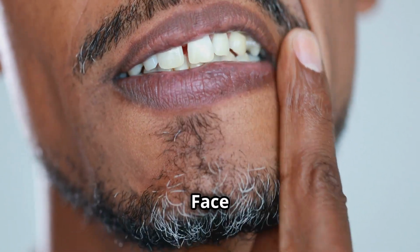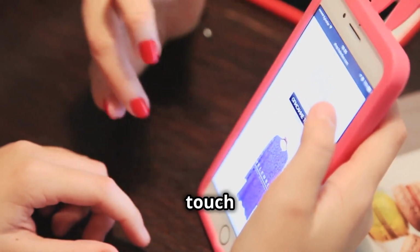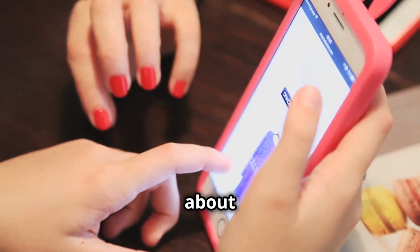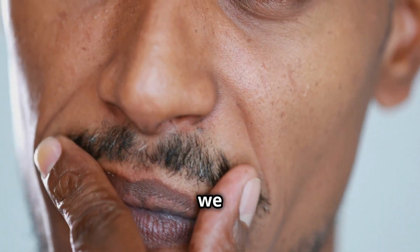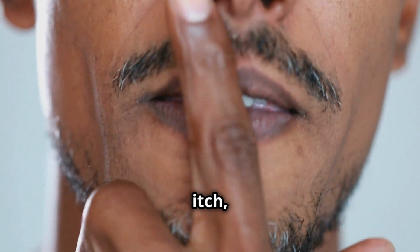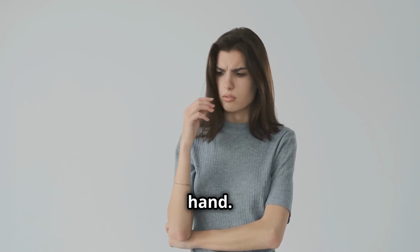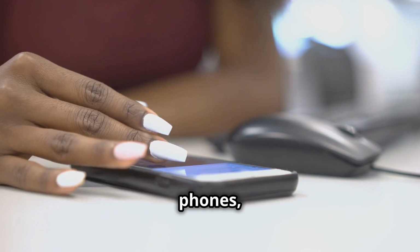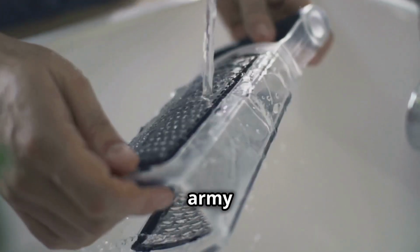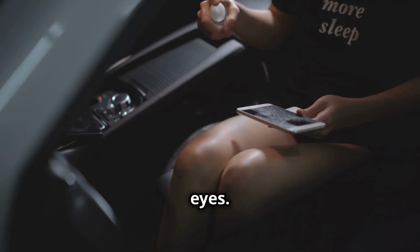From fingertips to face, a germs highway. But it's not just about how often we touch our phones, it's also about where those fingers travel next. We touch our faces more than we realize, scratching an itch, rubbing our eyes, or even just resting our chin on our hand. And guess what? Those same fingers that were just scrolling through our phones, now carrying a potential army of bacteria, are making their way to our mouths, noses and eyes.